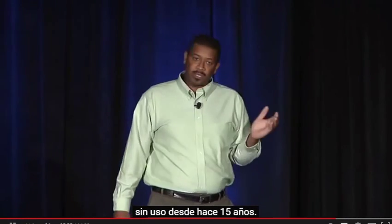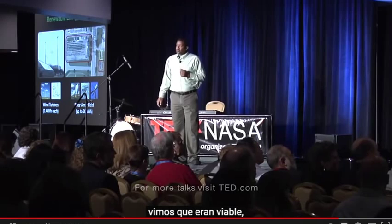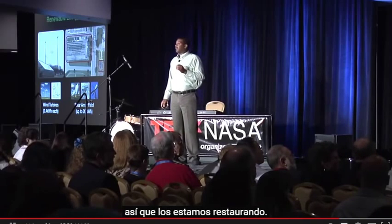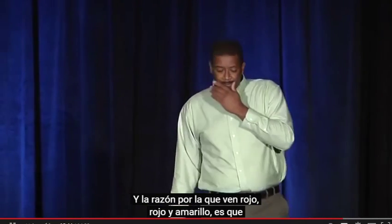There is a solar array field at NASA's Glenn Research Center. It hasn't been used for 15 years. Along with some of my electrical engineering colleagues, we realized that they're still viable. So we're refurbishing them right now. In about 30 days or so, we'll be connected to the GreenLab.